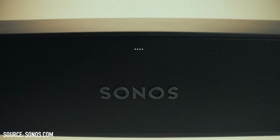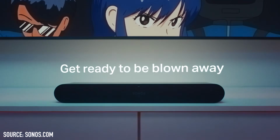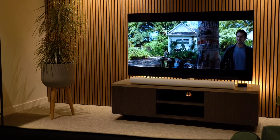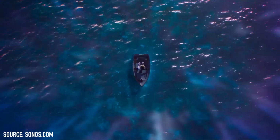Now, of course, for that cheaper price point, we would expect to have to say goodbye to some of the features that we get from its bigger brothers, the Beam and the Arc. But I can't deny that when I saw the spec without Atmos or voice or eARC, etc., I was starting to worry a little bit. But I have decided I'm going to hold off on my judgment for now until I can do a full deep dive on this in our upcoming review, as I do think this will be right for certain customers or certain spaces.